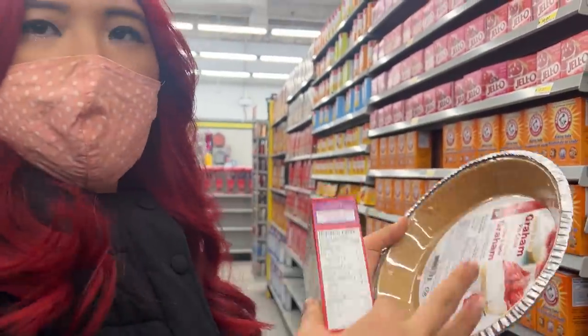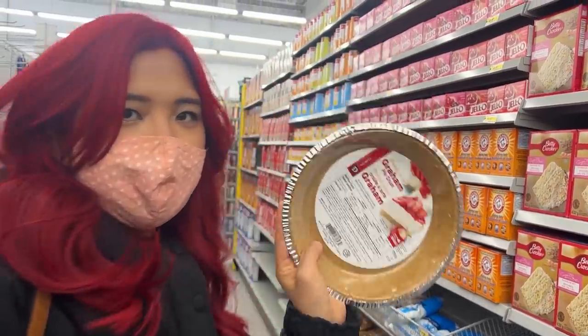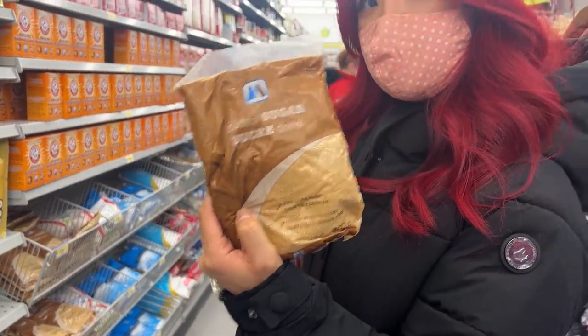Don't we need like a cover for the pie? How do pies work? No, we can still make a pie somehow. We're making a pie. Yay. We're gonna make some pie. Maybe, probably. I also found golden sugar, only $1 for this package of sugar.